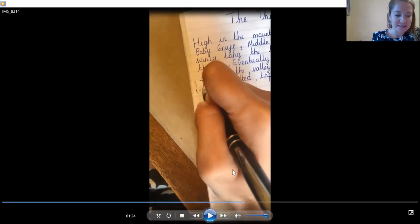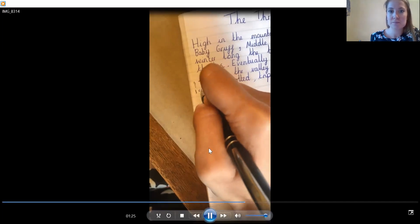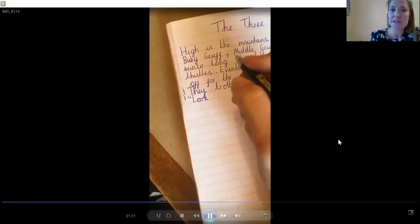Okay, our next sentence is, look at that yummy grass. And try to remember that this is what they're saying, our speech. So last week we looked at doing our speech marks, didn't we? So Baby Gruff is saying, look at that yummy grass. So we've got to make sure that we put it into speech marks. Oh, sorry, Big Gruff says it, doesn't he? So look, so see I've done my speech marks.